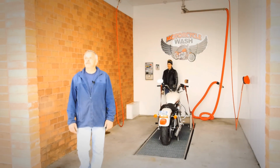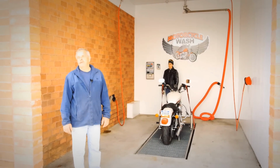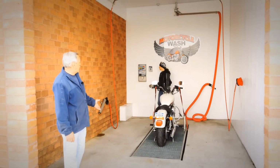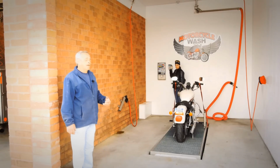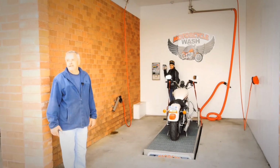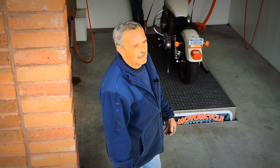Okay, this is a self-service motorcycle wash. This was installed approximately 3 years ago. The platform actually raises 24 inches, so it brings it up to a level where you can actually clean your bike off without having to get down on hands and knees, and getting to the parts that you can't get at while it's on the ground.